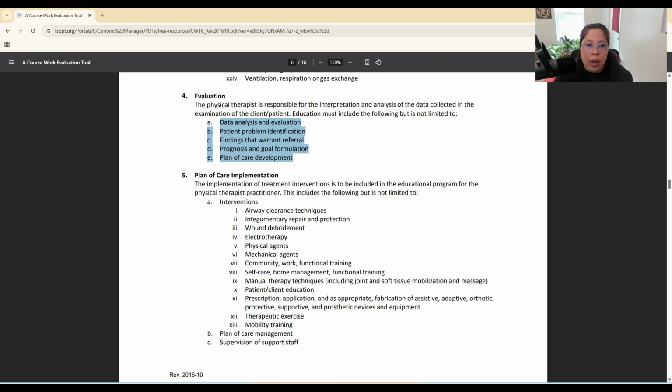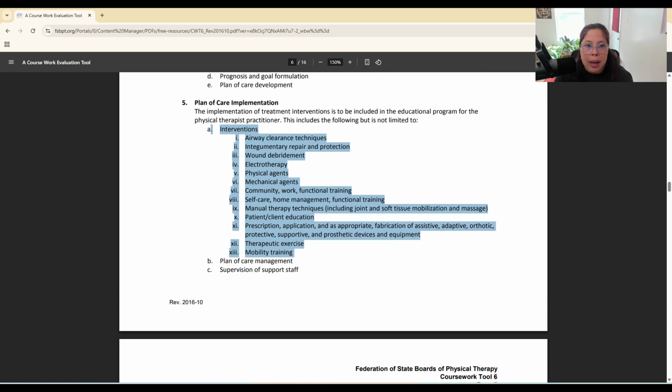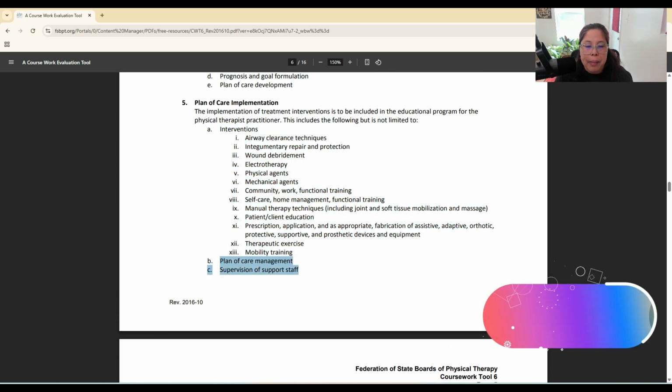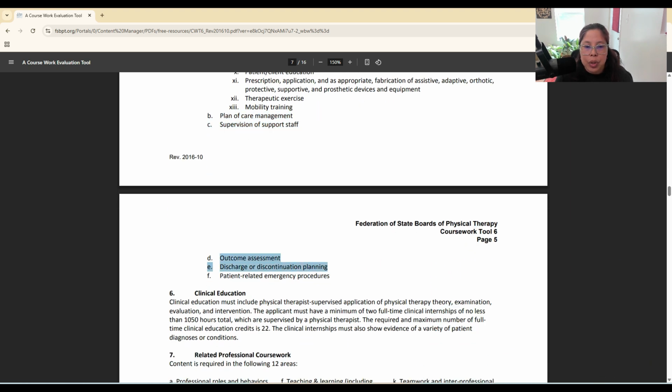Okay, for plan of care implementation, these are the interventions that you need to know. Airway, integumentary, wound debridement, electrotherapy, physical agents, mechanical agents, community work functioning training, self-care, home management, functional training, manual therapy, patient-client education, prescription of assistive devices, therapeutic exercise, and mobility training. Okay, so under the plan of care implementation, there is plan of care management, supervision of support staff, outcome assessment, discharge or discontinuation planning, and patient-related emergencies.